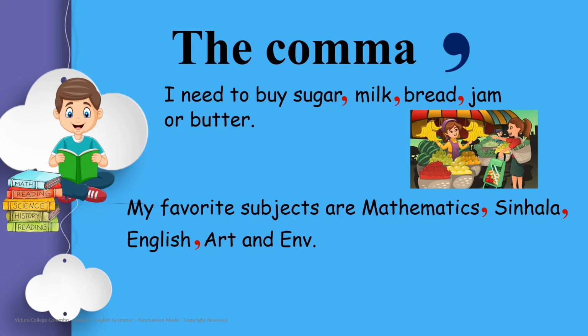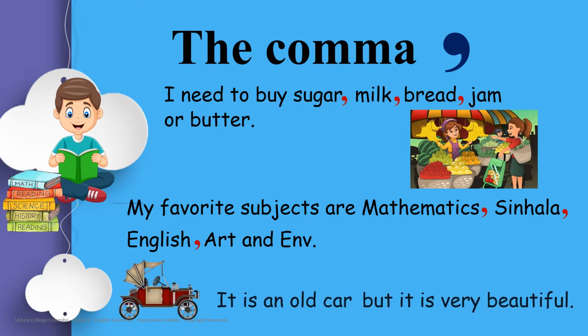Third sentence. It is an old car, comma, but it is very beautiful. There, comma is used to separate two sentences.